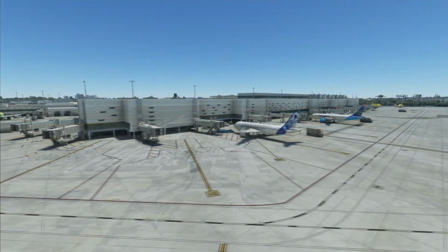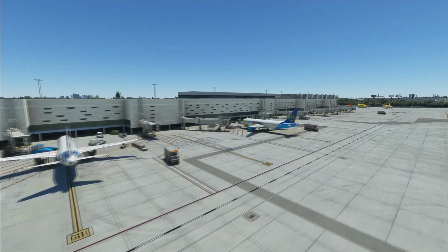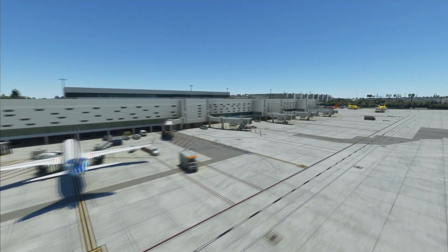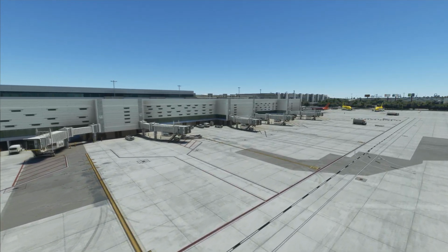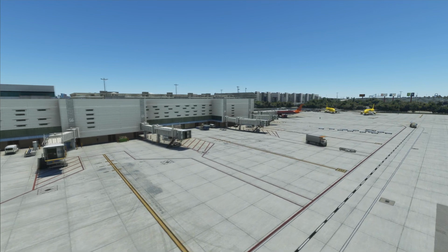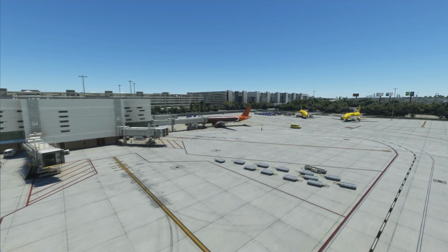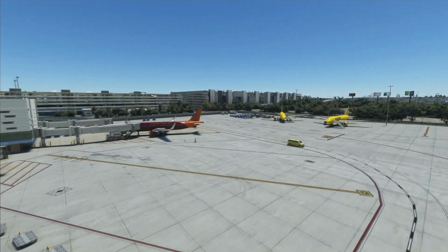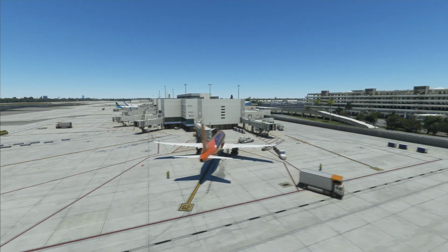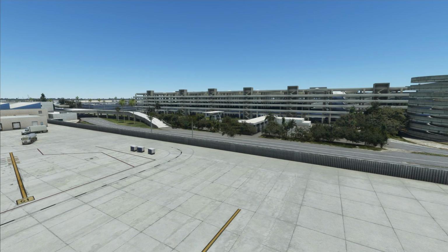So let's have a look at Terminal 4. This is Terminal 4 and the gates. Again, lots of clutter. As far as I understand it, the jetways work. The ground markings are very realistic. They're easily definable, and you've got oil and fuel markings on the ground there. Lots of clutter. It's very nice. Gives the appearance of being a really nice tropical airport. Good view of the car park there.